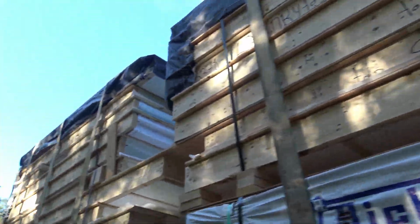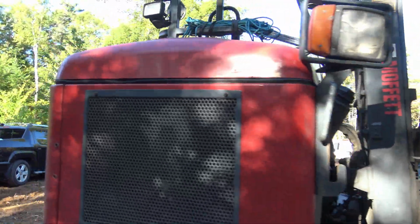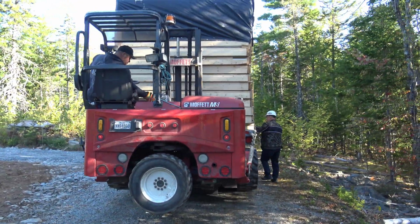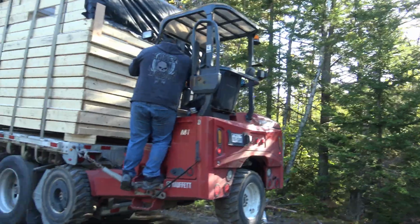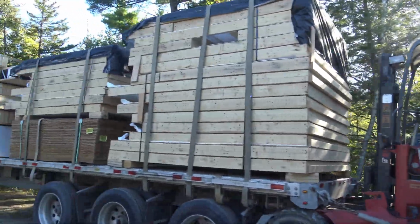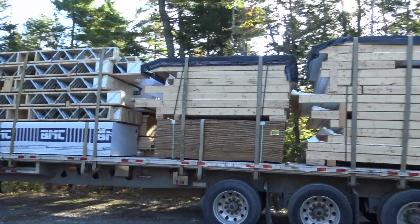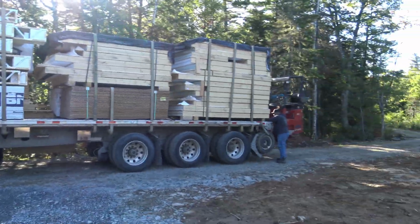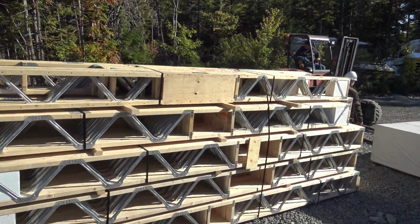So, truck came with its own little loader. So they're going to be able to basically offload everything with the loader. A pallet of walls and a pallet of everything. House on a truck. Half the house actually. The boys are offloading the house.